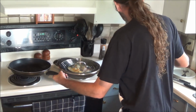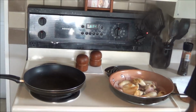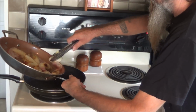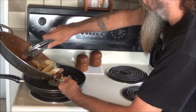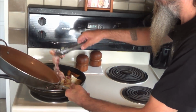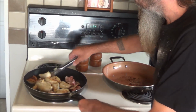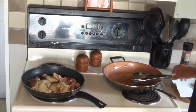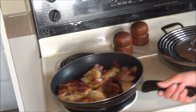Some of this grease. Okay, now we're gonna be cooking for real. Let's have a peek. So yeah, I'd say the pierogies are pretty much done.